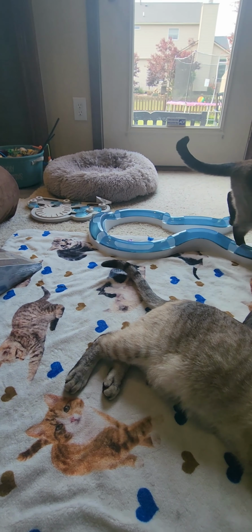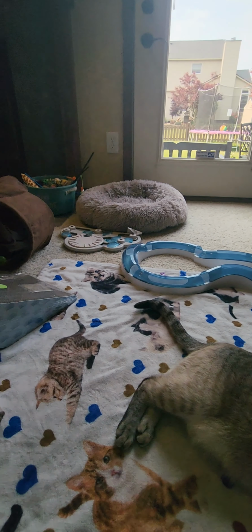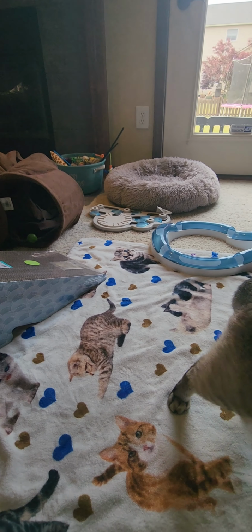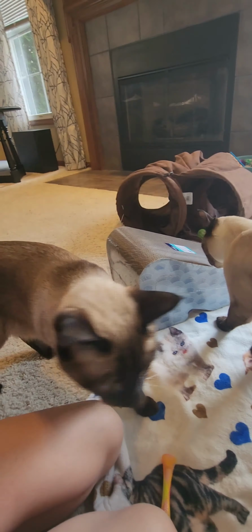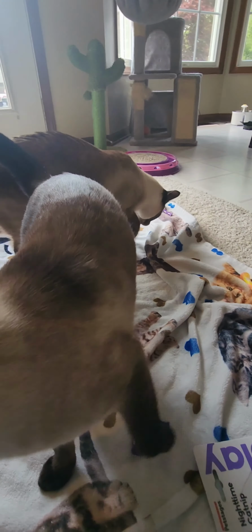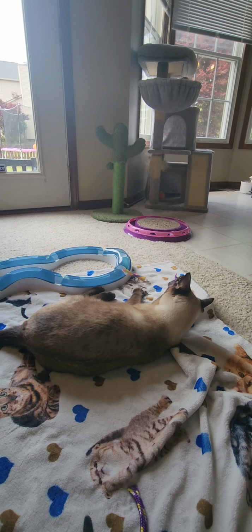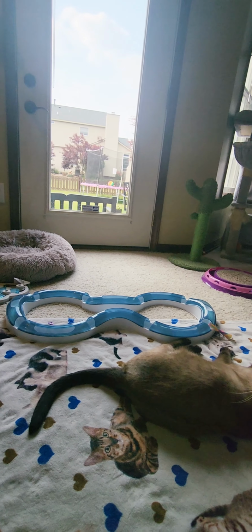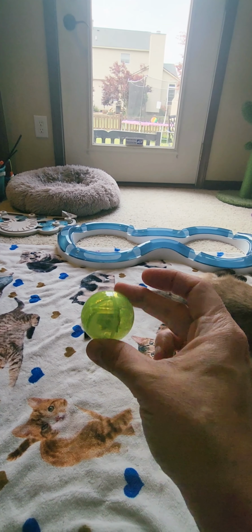Well, let's give Luna her ball for her ball track, okay? We have some refills for the cat senses ball track, which is over there. Chewing the package, huh? Hi, Luna. Bless you. Here, pull out this tab just on the one. See how it lights up?